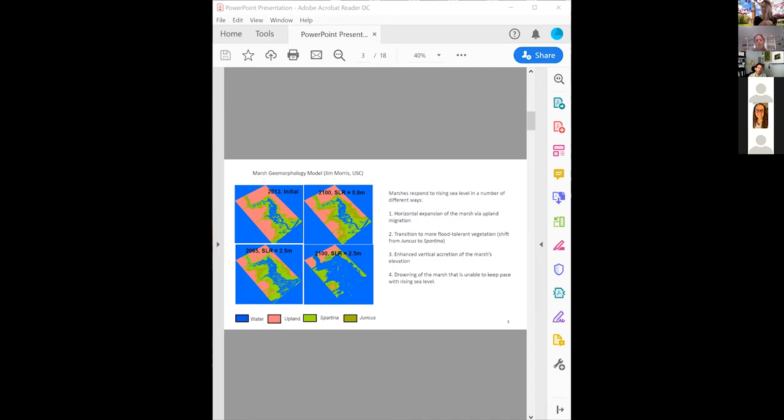And marshes will respond in a variety of ways to these rising levels of sea and perhaps an inadequate sediment supply. So one is that horizontal expansion where marshes will migrate into the uplands, but if there's something behind the marshes, whether it be a really steep scarp or a house or a Department of Defense installation, there is no room for those marshes to migrate. They also can transition to a more flood-tolerant vegetation. So if they happen to be a little bit more up estuary, a little bit higher in the tidal frame, they probably have Juncus on them right now. But as seas rise again, they will probably convert to Spartina. So we'll see conversion in marsh type.